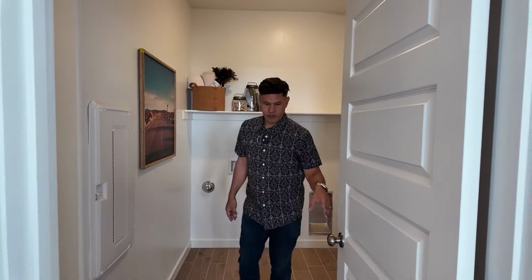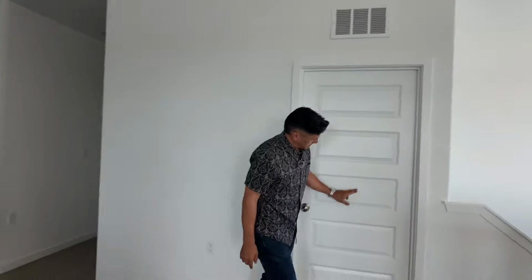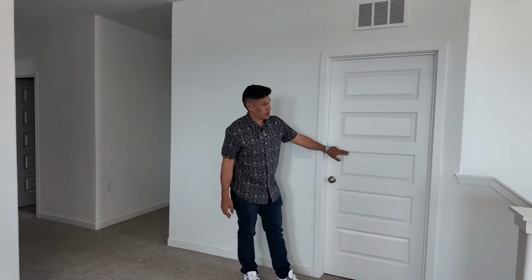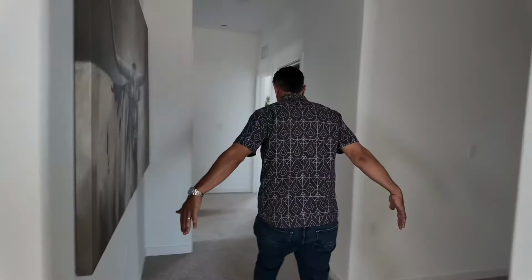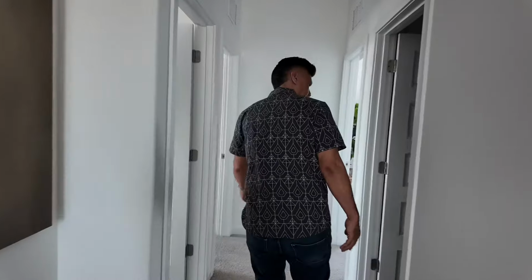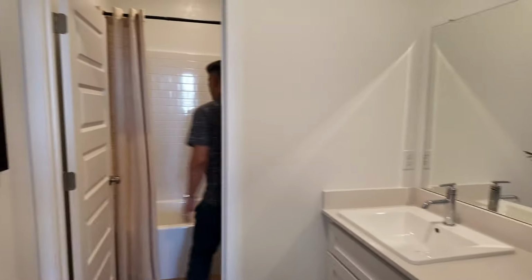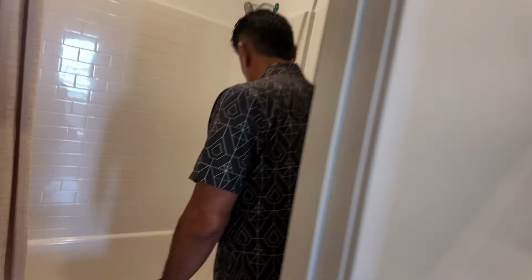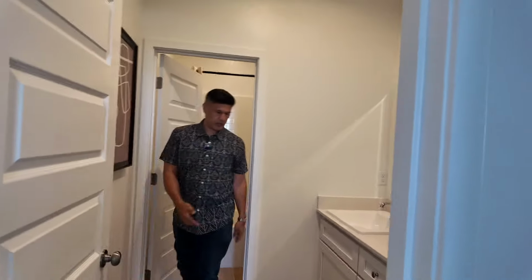And then the door, so if you want to keep it nice and clean, always keep this closed. And this 6-panel, or this 5-panel door looks cool. Not so plain looking. Nice size hallway here. And then over here you have a full bath. Double sink here. And you got a full-on tub shower combo with the toilet here. And you got the door for privacy, so someone could be brushing their teeth but then taking a shower as well, especially if you have a lot of kids.